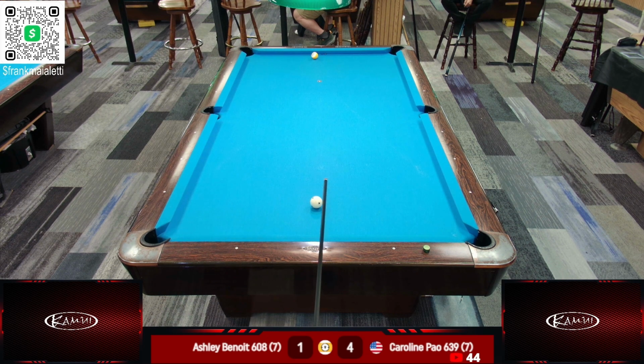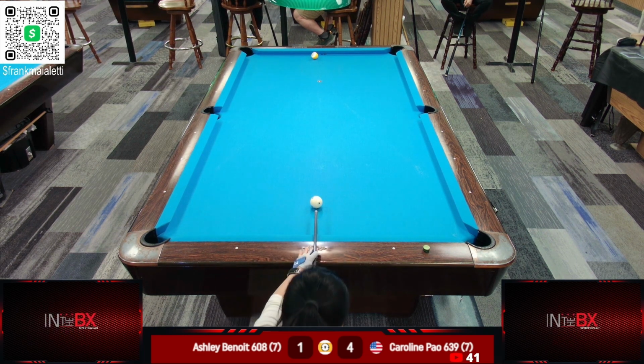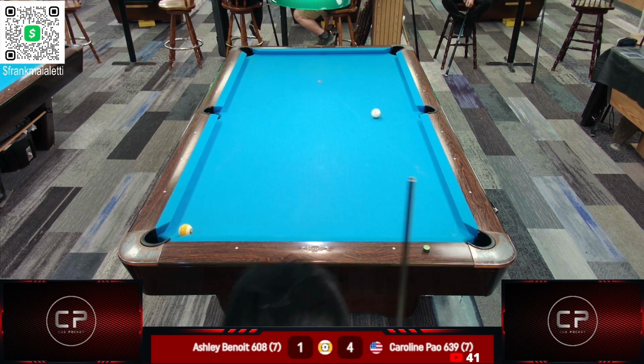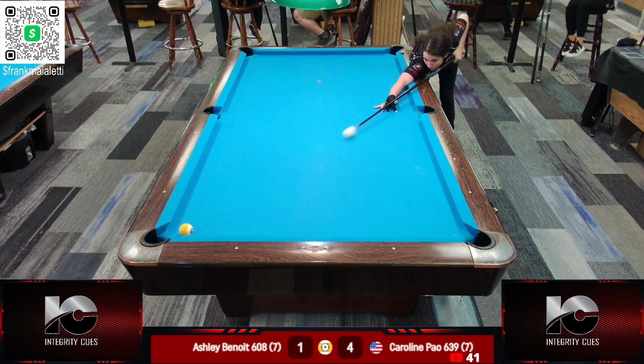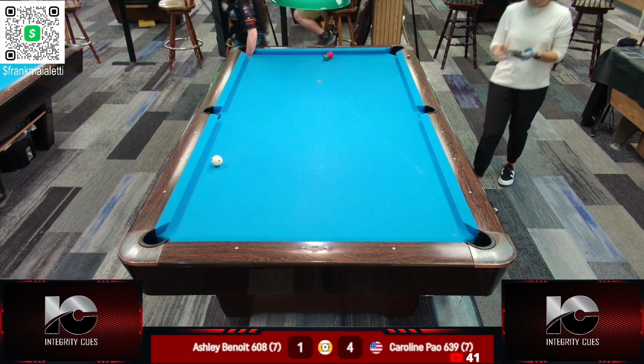All right, Caroline looking at it. See where she's going to go with it. All right, she's going to the left. So I'd say this is about a half a ball bank, high English around 1 o'clock, medium speed. Oh, just catches the rail on the way in. Looks like Ashley catches a break here. Okay, Ashley makes the score 4-2 in a race to 7.